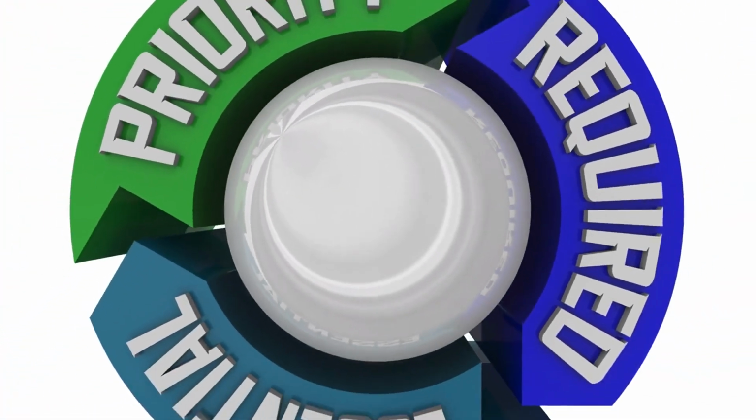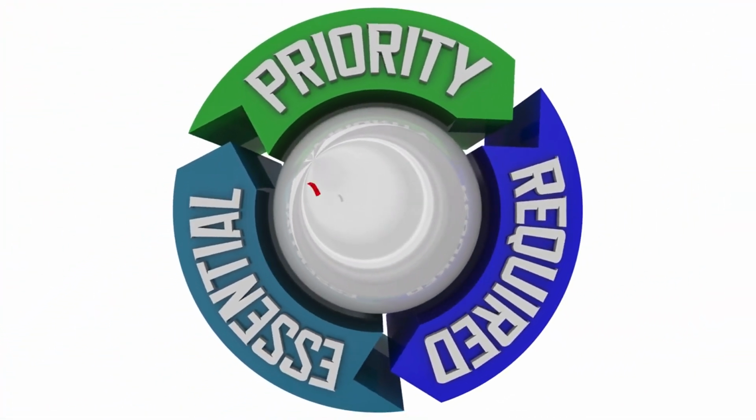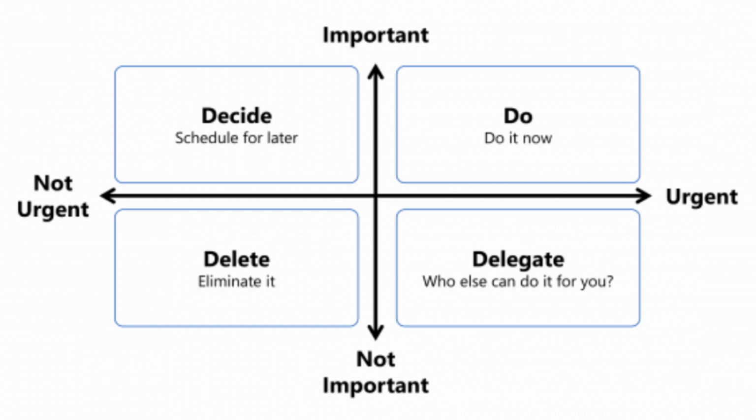Number 19. Prioritize with the Eisenhower Matrix. The Eisenhower Matrix helps organize tasks by urgency and importance, breaking them into 4 quadrants. Do, urgent and important. Decide, important but not urgent. Delegate, urgent but not important. And delete, neither urgent nor important.